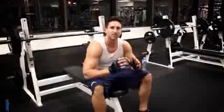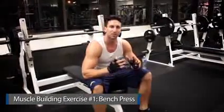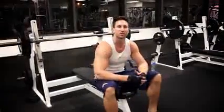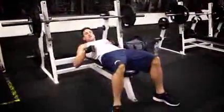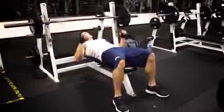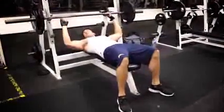One of the 5 best compound exercises for building lean muscle mass is the bench press. The bench press is such a good exercise for building your chest and your triceps, as well as working your shoulders. So I want to go over the proper bench press form. You want to keep your feet firmly on the ground. A lot of people will lift up, a lot of people arch their back when it gets too heavy. You want to keep your hands a little wider than shoulder width apart.